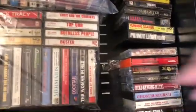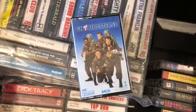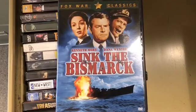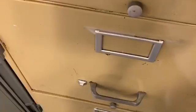And we sold this Ghostbusters tape. We paid $0.25 for that Ghostbusters tape, and we sold it for $7.99. Okay, we sold Sync Bismarck. We just listed this last night. We paid $1 for it at a pawn shop, and we sold it for $13.99.